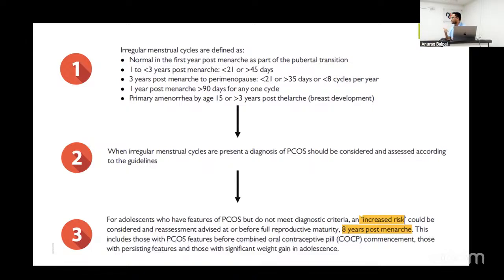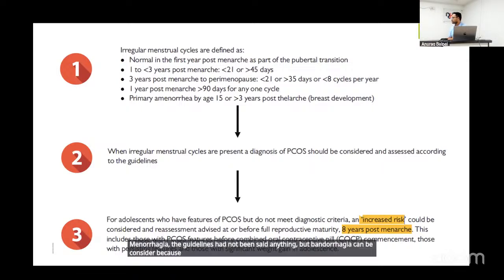Regarding menorrhagia, the guidelines have not said anything, but menorrhagia can be considered. They have mainly focused on oligomenorrhea, but you can have primary amenorrhea, menorrhagia, and other manifestations as well. So anovulation will be a better term from that perspective. Also, they mentioned the increased risk, at risk of PCOS, that we know at gynecological maturity of 8 years post menarche, similar to the previous guidelines.